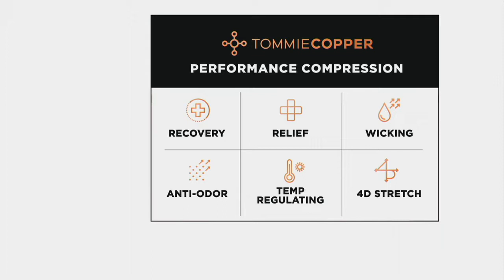Wickability means it wicks moisture away from the skin, so if you're sweating, it's going to keep you dry. This is our premium anti-odor technology. This is where our patent comes in because our garments are infused, our socks are infused, our yarns are infused with copper and zinc, and we call that patent Copper's Energy.